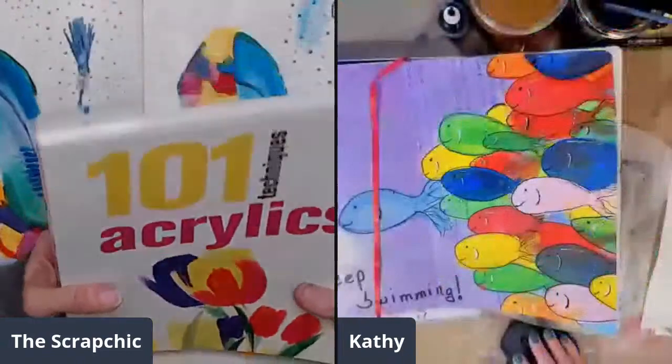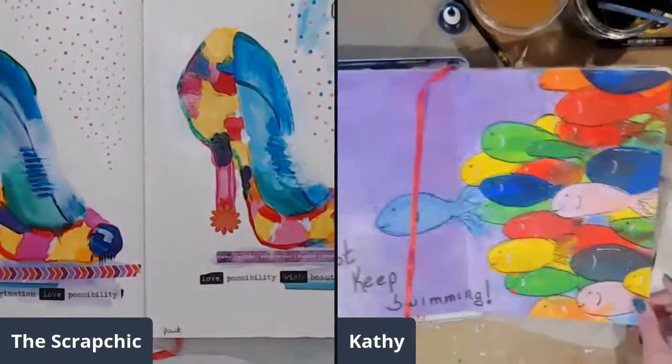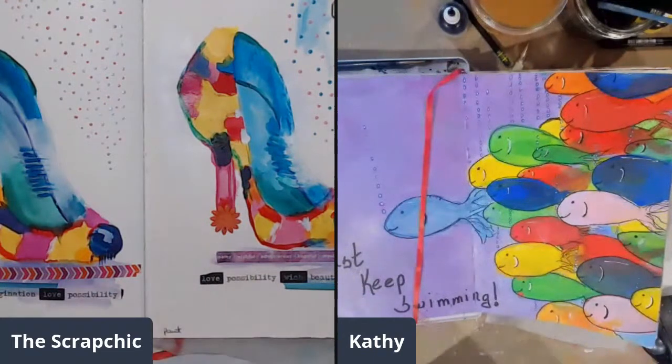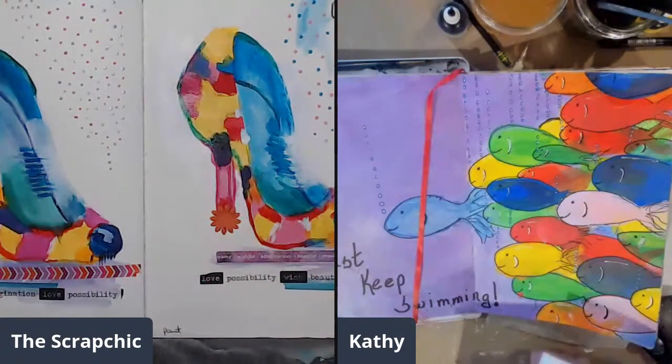So yeah, it's a neat book. There's a lot of neat techniques in here for beginners and experienced, because there is a lot of neat techniques. Yeah, and there is a good introduction because it says, let me read a little bit.